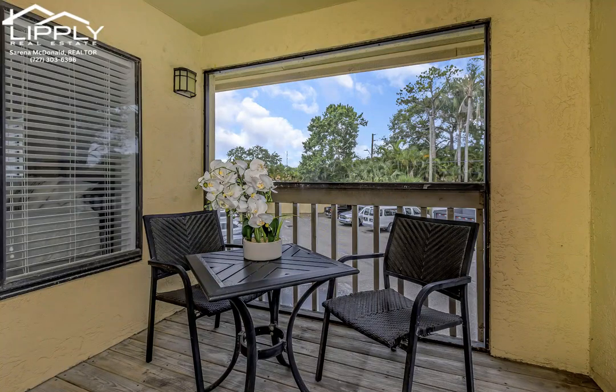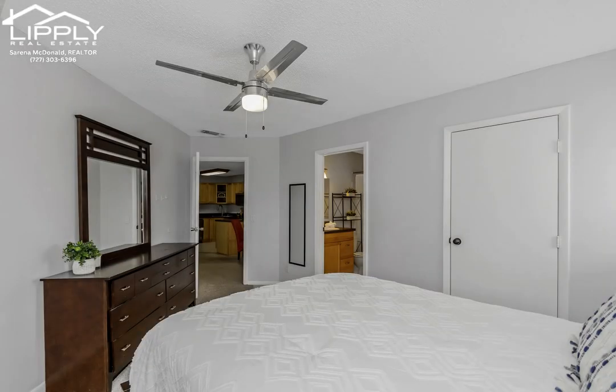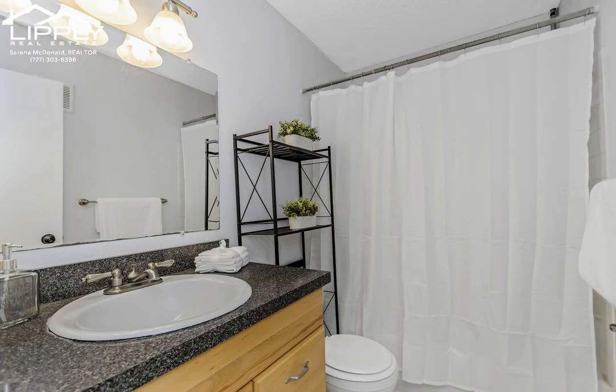The kitchen boasts stainless steel appliances, a breakfast bar, ample cabinet space, and sleek countertops. The living room includes a wood-burning fireplace and sliding glass doors leading out to the screened patio.